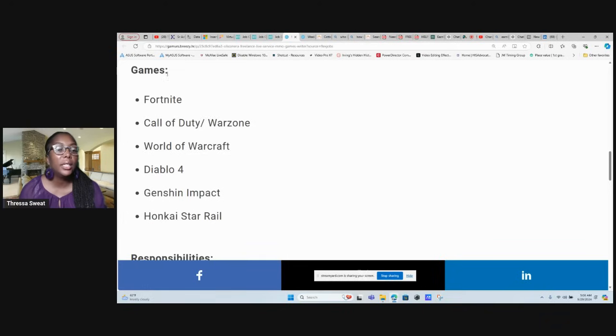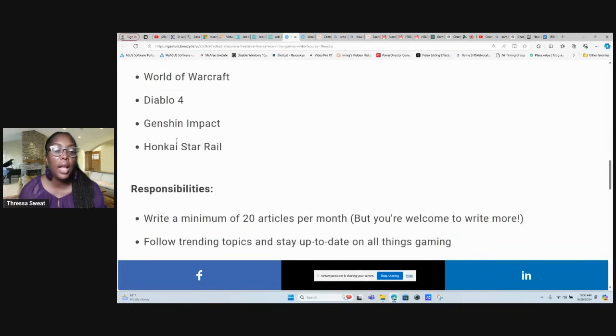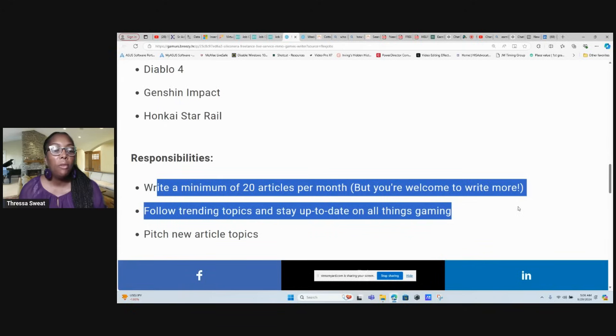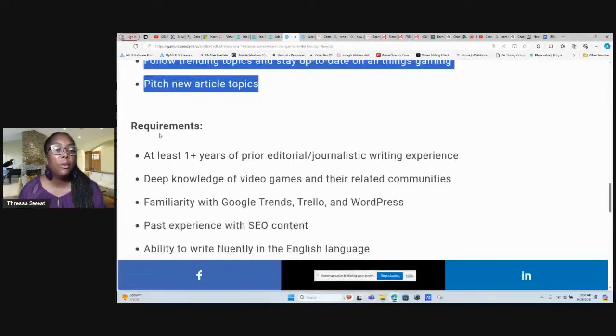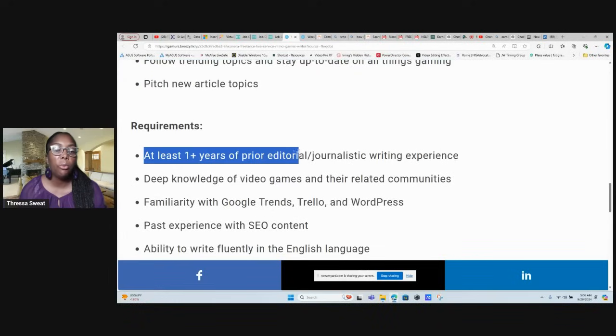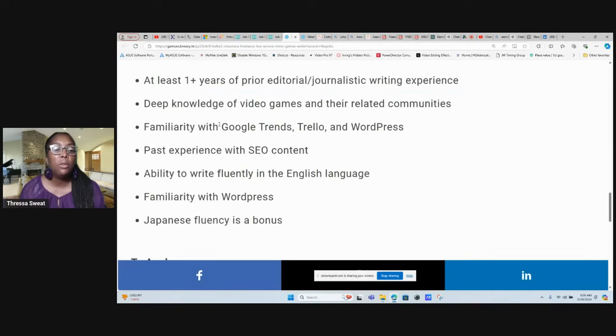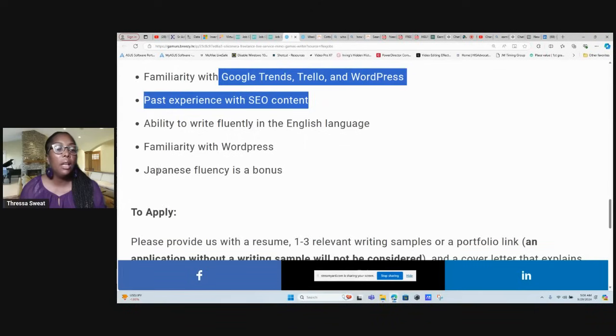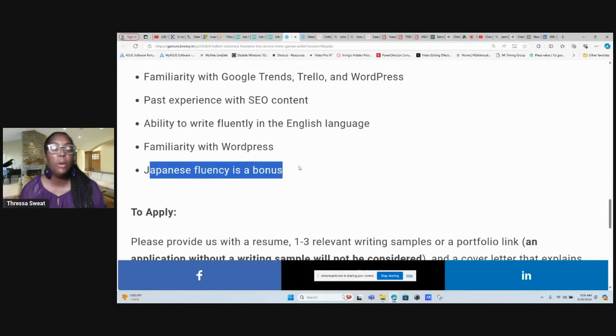These are the games that they want you to have knowledge of, and you just write a minimum of 20 articles per month, but you're welcome to write more, follow trending topics, and stay up to date on all things gaming, pitch new article topics. And then the requirements is at least 1+ years of prior editorial journalism, writing experience, familiar with Google Trends, Trello, and WordPress, past experience with SEO content. And then it talks about Japanese fluency is a bonus.